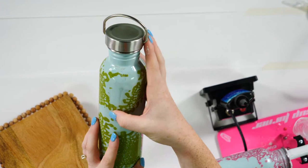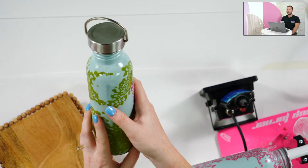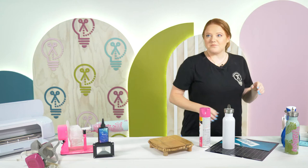We did do a little funky situation on this resin. Courtney did a little mishap, but you can't tell. I told her it was okay. Oh yeah, it's totally fine. Beautiful. It is, and you can use this still. So that's the final project. People are freaking out about how amazing this project is.